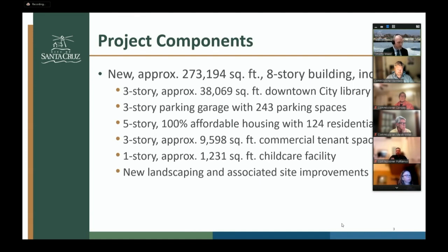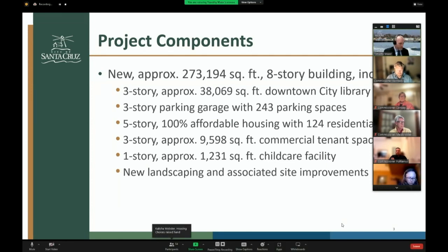So as proposed, the project would include a new approximately 273,194 square foot, eight-story building encompassing a three-story, approximately 38,069 square foot city library, a three-story parking garage with 243 parking spaces, a five-story, 100% affordable housing component with 124 residential units, a three-story, roughly 9,598 square foot commercial tenant space, one-story, 1,231 square foot childcare facility with adjoining 674 square foot outdoor play area, and new landscaping and associated site improvements, such as an expansion of the existing sidewalk, continuation of an on-street bicycle lane, and placement of planters, landscaping, and city street trees.